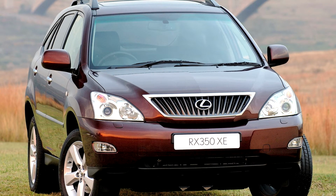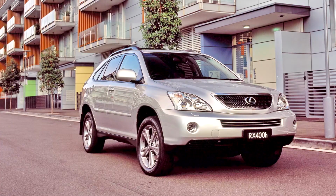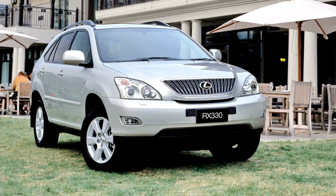From the inside, the RX 330 interior featured genuine golden bird's eye maple or walnut wood trim, a sliding multi-level center storage console, dual-zone climate control, and power tilt, telescopic steering column. Available options included a 210-watt, 11-speaker Mark Levinson premium sound system, DVD-based navigation system with backup camera, rear seat DVD player with wireless headphones, panoramic 3-panel moonroof, and heated seats.